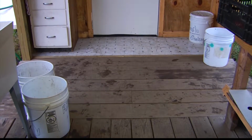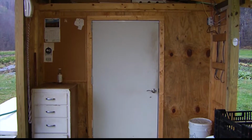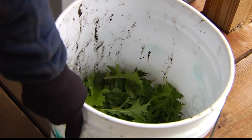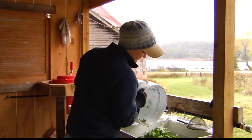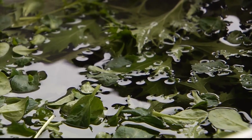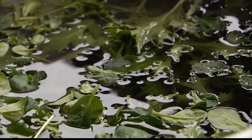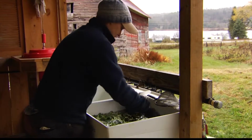And then where the floor is, there are some blocks, like cinder blocks, like patio blocks set down. Maybe under this 8x8 section, there might be 6 or 9 of them under there. This is a very greens-focused pack shed. There's no room for a barrel washer in here. We process all of our roots basically outside. We don't do a lot of roots or potatoes. If you're a farmer and you want to do carrots, you would have a very different setup.